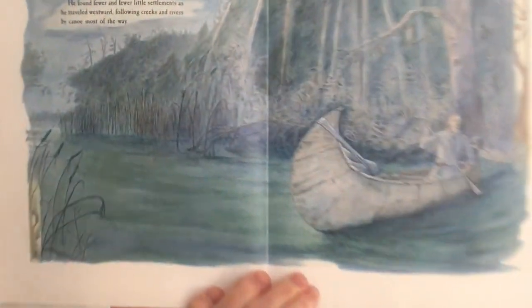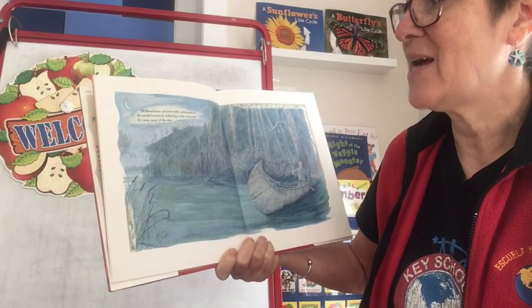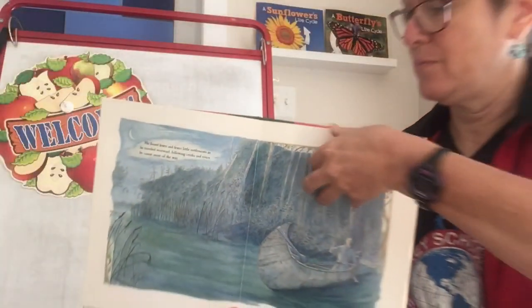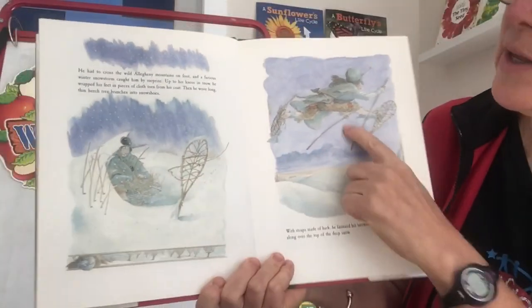Ooh, there he is traveling in a canoe on the river. He found fewer and fewer little settlements as he traveled westward, following creeks and rivers by canoe most of the way. Oh, this looks cold. Maybe it's winter now?